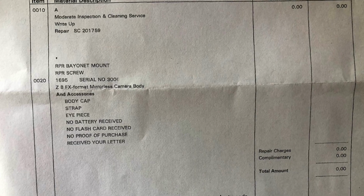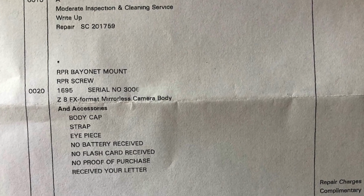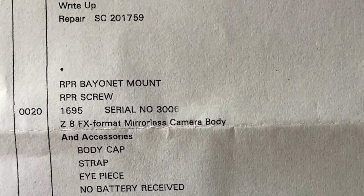I tried other lenses, and what they said they did on the invoice, which of course was a zero, there was no charge for this, it basically just said repair bayonet mount and repair screw. So I don't know if that is one of the screws on the bayonet mount. There are 4 Phillips head screws securing the mount to the body. So I don't know, but like I said, I wasn't having the problem before, and it's working fine now.